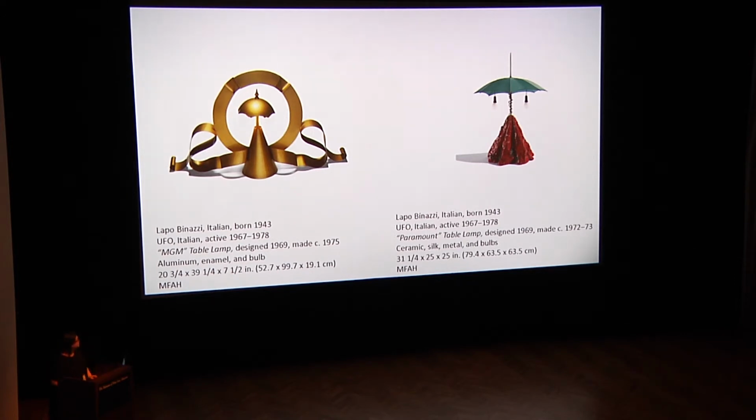Sometimes, as in the example of these lamps, every single one of them was individually ordered and handmade. So while these were designed in 1969, and we know our examples were made about 1972 to 1973, today you can still contact Lapo Benazzi and purchase one. He will make one for you. Out of these lamps, we're talking over a 40-year, 50-year span, there might be a dozen of each. So these works in the exhibition are exceedingly rare.